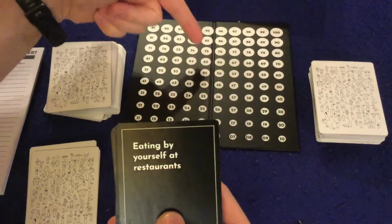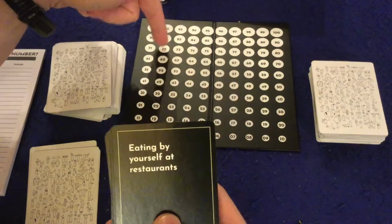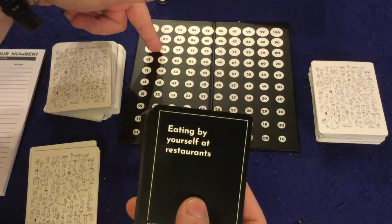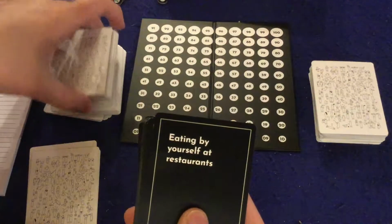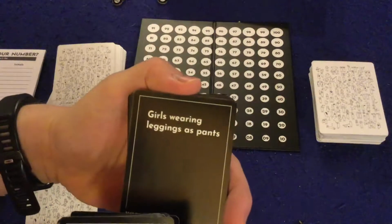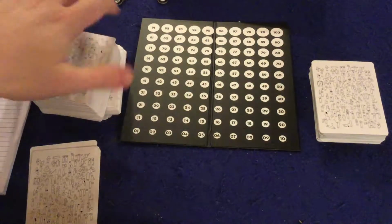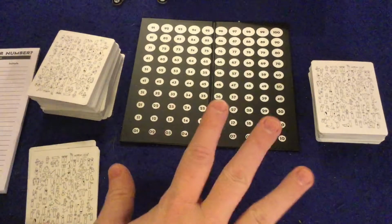Eating by yourself at restaurants. I go with a 70, 72. I don't mind it. It's not something I prefer. I'd rather eat with other people, but I don't mind it at all. I'm perfectly fine with it. So you're getting a feel for it. Girls wearing leggings as pants. That's 100. I love that. Oh yeah, man, that gets me going. But that's kind of what those are.